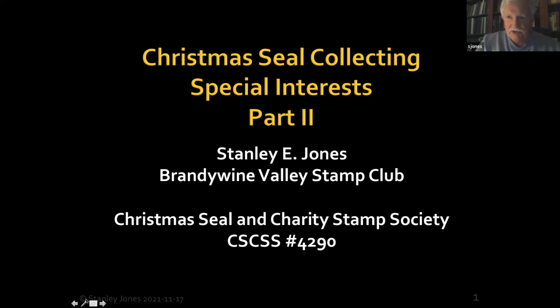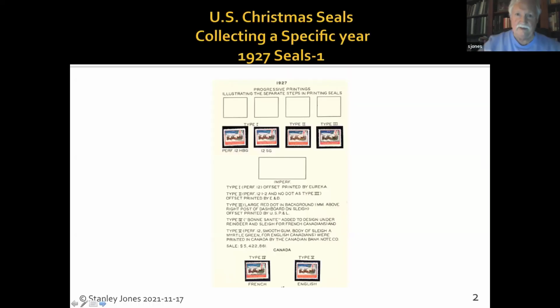And part two begins with a lot of people just focus on 1 year and just collect what they can for that 1 year. A very prominent collector and philatelic correspondent, John M. Hotchner, collects 1934. And he bought that Christmas card from me that was mailed to Cape Town, South Africa. But here's an example of a year that I looked at that might be reasonably collectible.